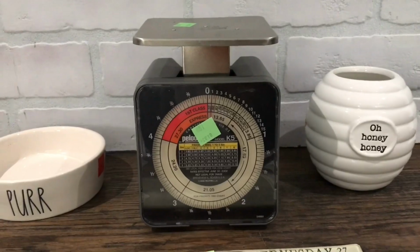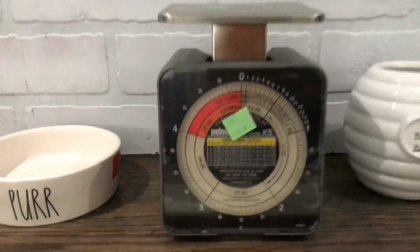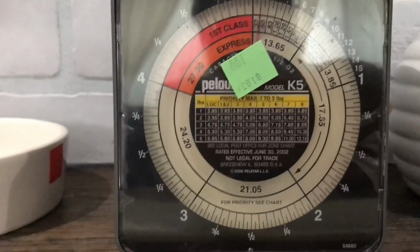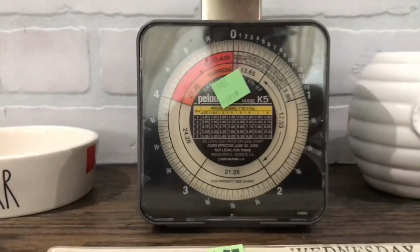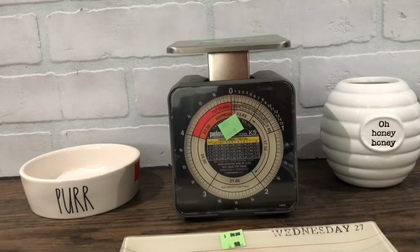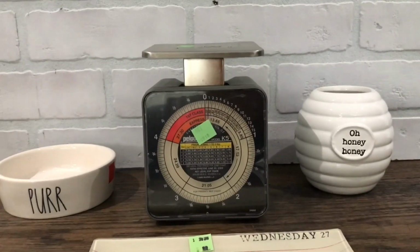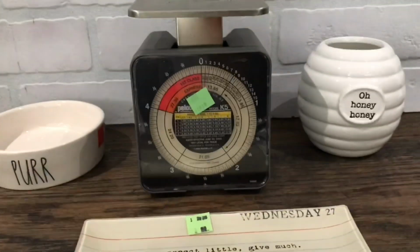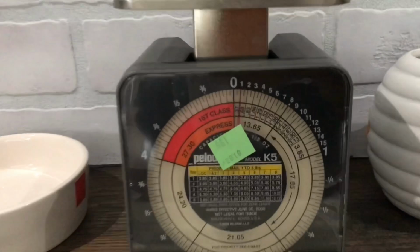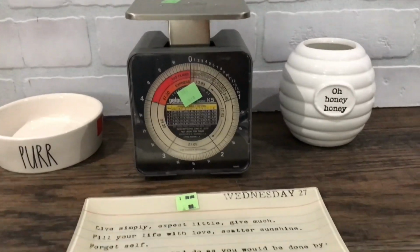I thought this was absolutely adorable. I kind of got it just for looks because it's so cool. It was the 2002 scale, and I think it's just so cool. So what I want to do is kind of distress it a little. I want to paint it and then distress it, add some fun texture to it so it blends in a little bit better in the house. And yeah, I thought that was so cute. For $2, like, why not? Now it is a little offset, but you can fix that. So yeah, I got that for personal use.